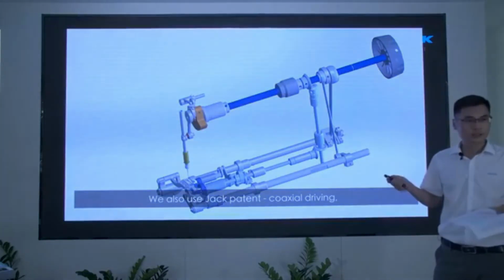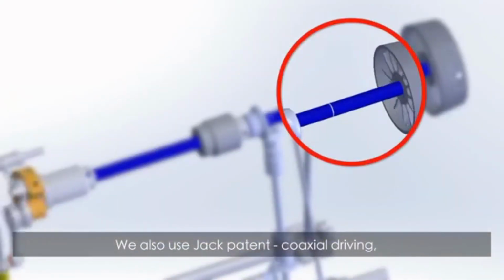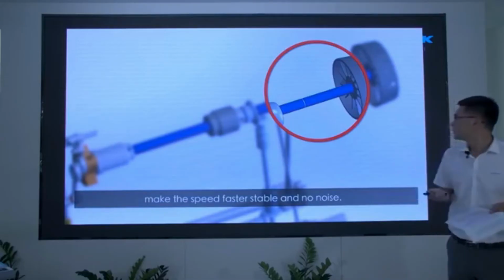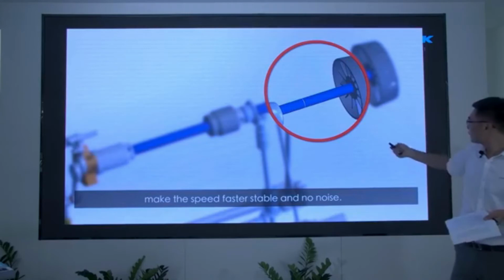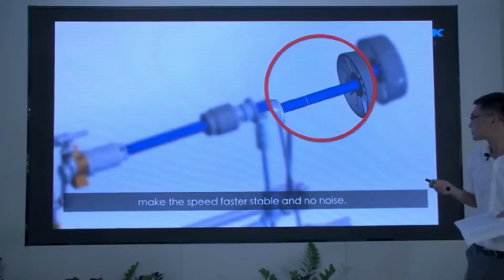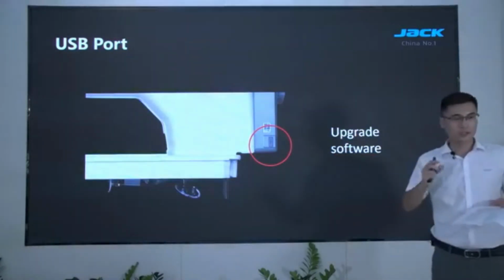There's one video, you can check it. We also use Jack patented coaxial driving. It makes the speed faster, stable, and with no noise. Yes, in this area, in this red circle. And then there is a USB port.